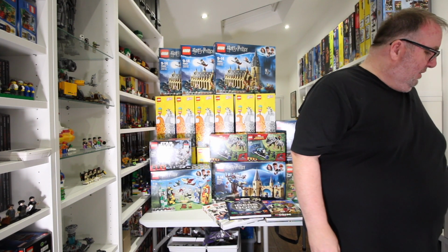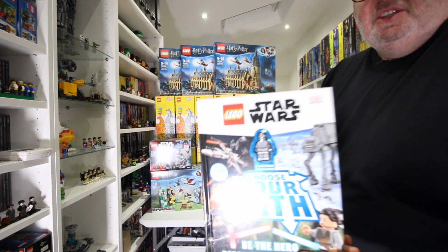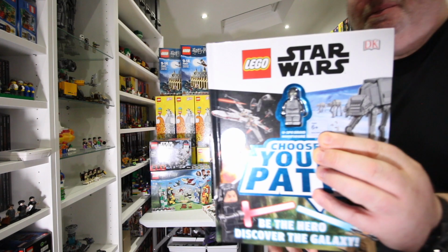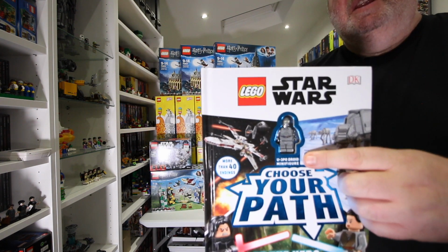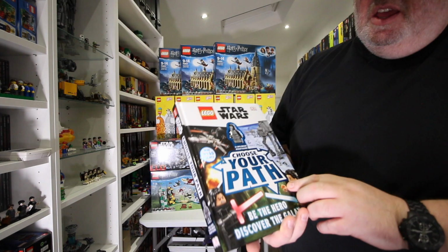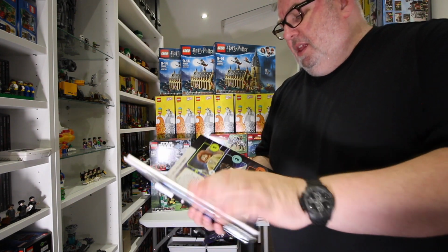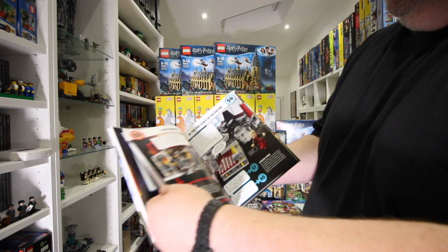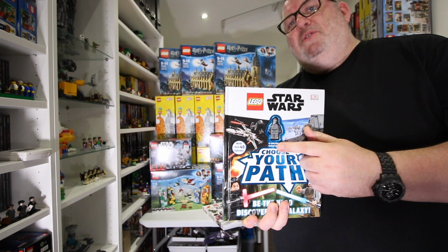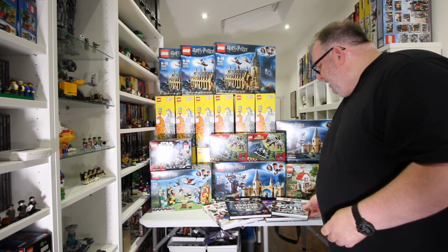And keeping to the same theme still is this one. This is a Star Wars book, and this has got the U-3PO droid minifigure, which I think was a minifigure in the Christmas advent calendar for 2016, I think. And this is the Choose Your Path book, typical style, kind of kids book to be honest, but you know, they're okay, and it's nice to add to the collection, especially with the minifigures. And I didn't actually have this, believe it or not, so I thought that was well worth getting.